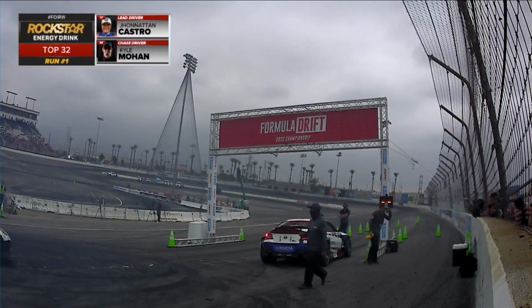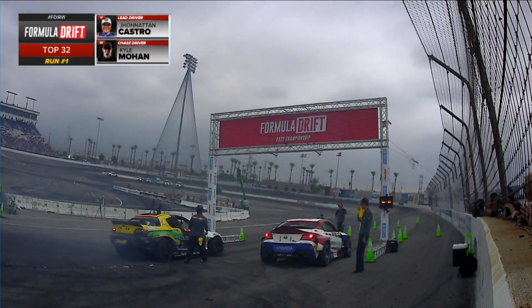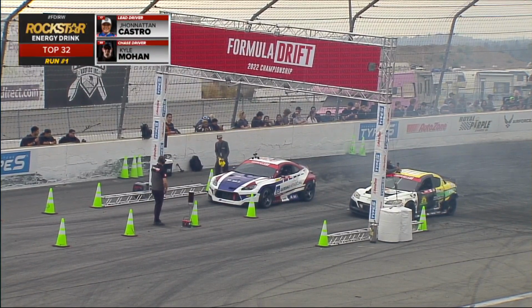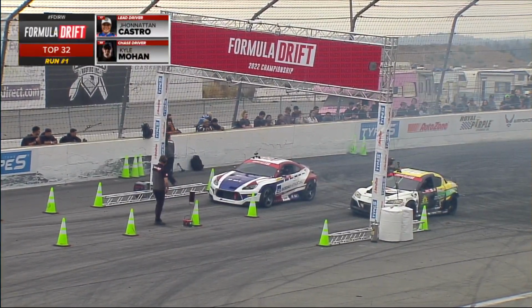Jonathan Castro looked really good yesterday. I like the smoothness of his driving. You know, he debuted this new car at round 1, and he just came out swinging. So some great driving. Let's see again, Jonathan Castro and Kyle Mohan.